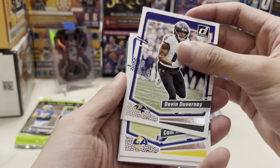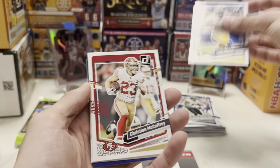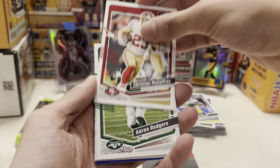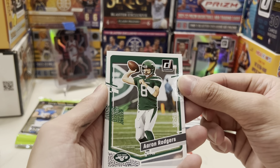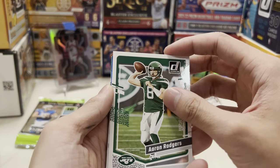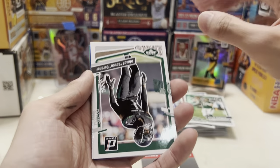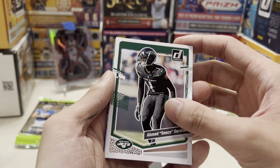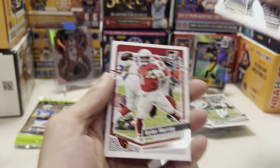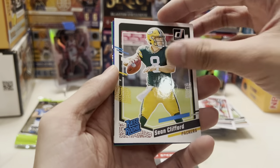Devin DuVernay, Cam Akers, McCaffrey, Aaron Rodgers. As a Jets fan here, huge disappointment in the beginning of the season. Just got a rupture his Achilles. Wow. Ooh, his teammate, Sauce Gardner. I'm pretty sure he underperformed this season compared to last season. Kyler Murray, glad he's back. Sam Clifford, backup quarterback.